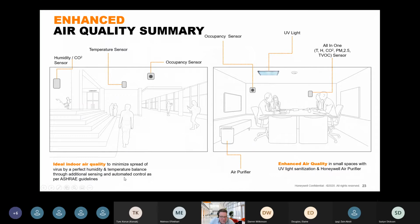So a quick air quality summary. We talked about libraries and museums where we may have humidity, certainly CO2 sensing, temperature sensing, occupancy. We could get occupancy from a directly connected sensor to the BEM system. We could pick occupancy up from the lighting system. We could even pick the occupancy up from a room booking system if it was needed. So that would give us, ideally, a normal indoor air quality controlled space, which would be considered to be industry normal, as we'd expect.